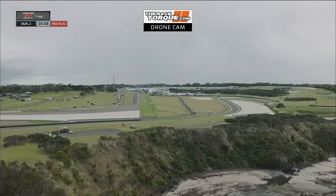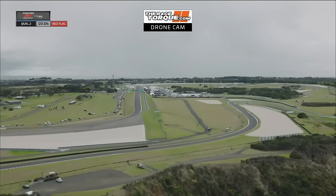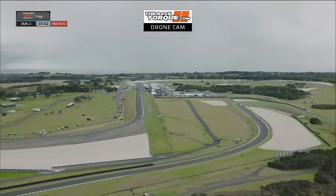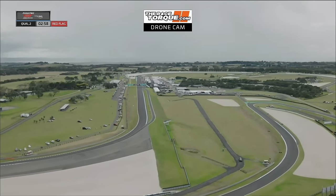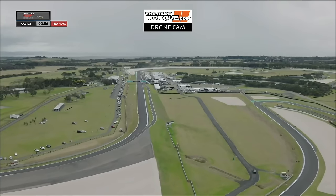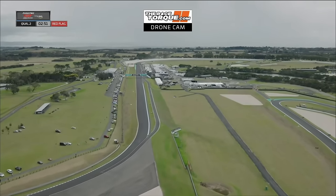Hello to Greg Murphy, who might be watching back at home. He is quite familiar with that corner. Was probably responsible for that gravel trap going in. Was it '97? I've spoken to him about that, and I know he doesn't like bringing it up. No, he doesn't like bringing it up. Very, very painful, very vivid memories from that day.